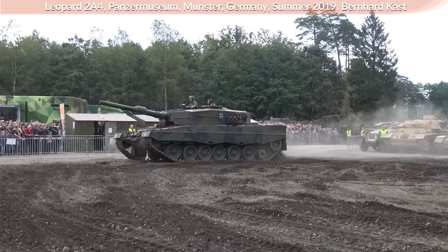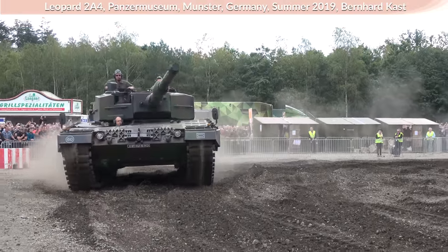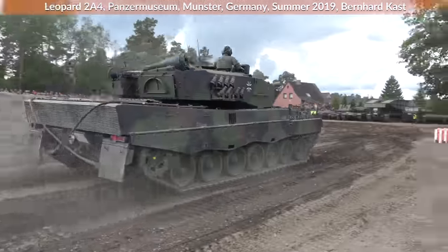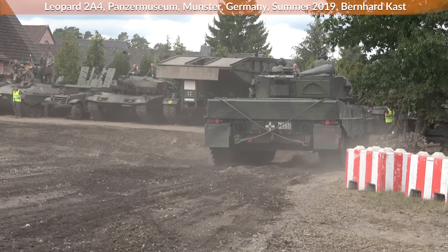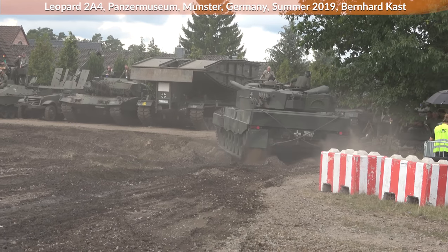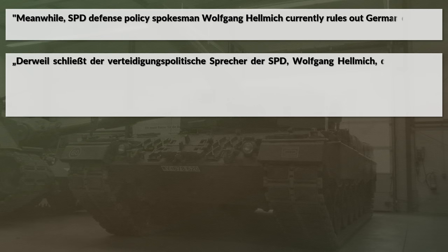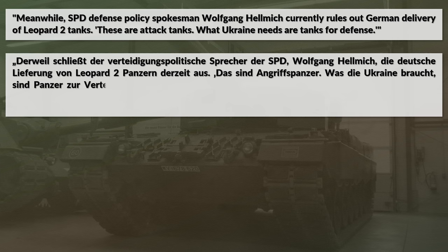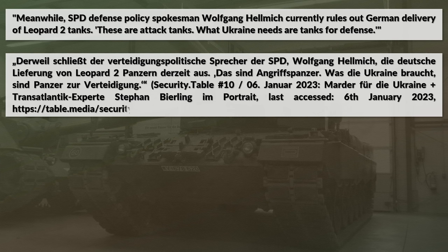Of course, since Germany now finally decided to send Marders, which were specifically built to accompany the Leopard tanks, the question needs to be asked again, what about the German Leopards for Ukraine? Well, the German Social Democrats have that covered already. Meanwhile, the Social Democratic Party of Germany defense policy spokesman Wolfgang Hellmich currently rules out German delivery of Leopard 2 tanks. These are attack tanks. What Ukraine needs are tanks for defense.